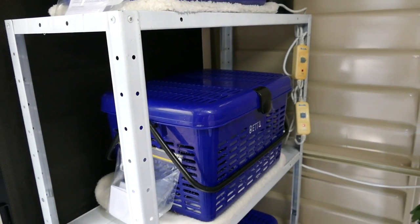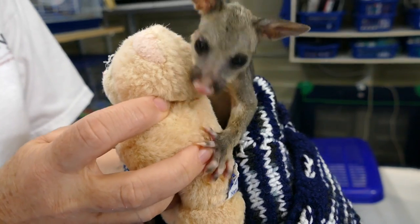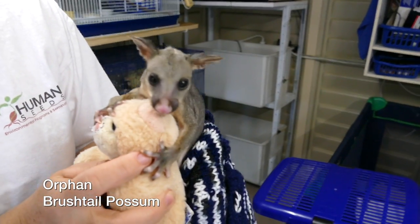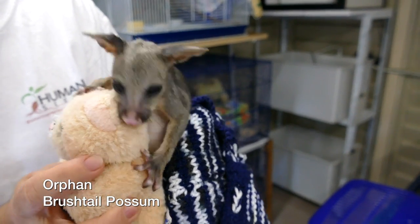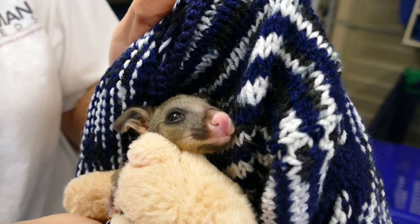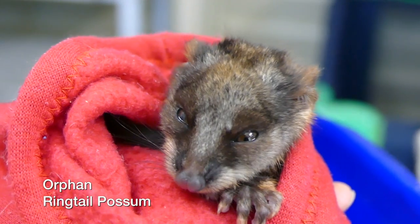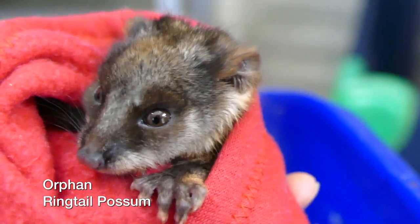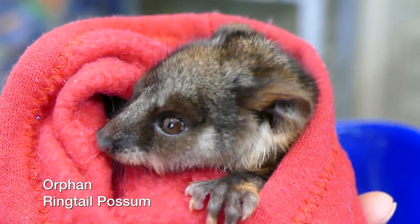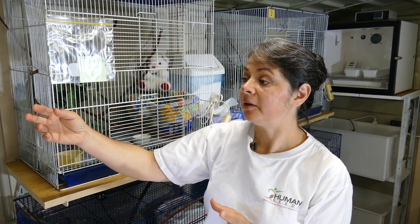Every animal that comes into care has a little card with all the information about what happened with the animal, why it came into care, the species, the age, and what happened with them at the end of the process, where they were released, and what happened to them. And at the back of the card, there is a space to record their progress, so the weight and what's happening during the whole process of rehabilitation.